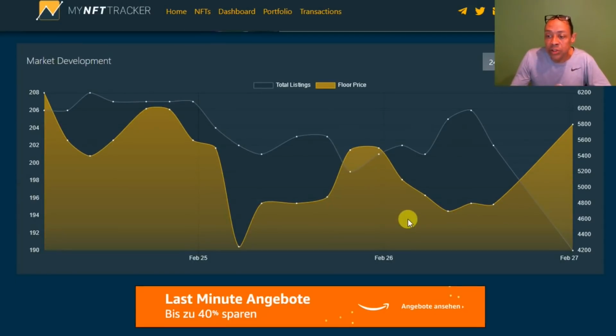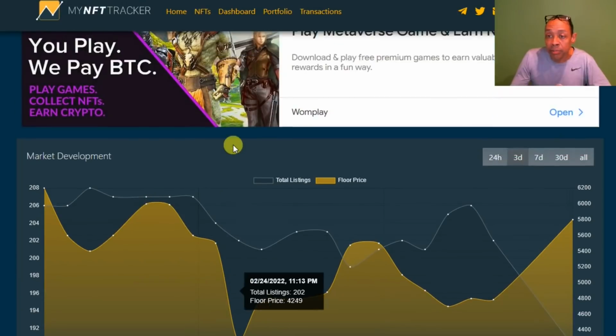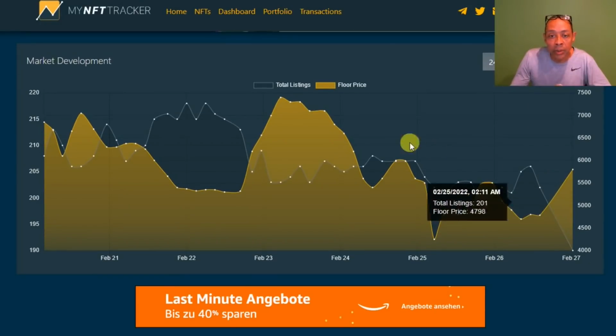Here's R2D2. Not breaking away from the highs from the previous 3 days on the 3-day chart. Let's see if the 7-day looks better. No, it does not.